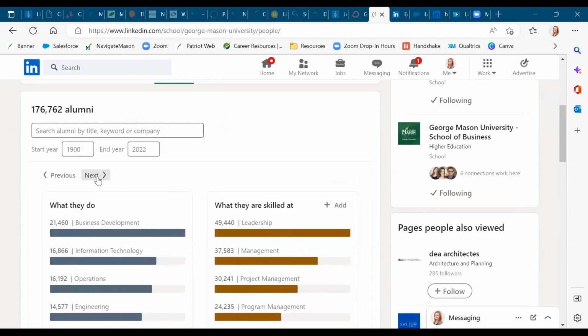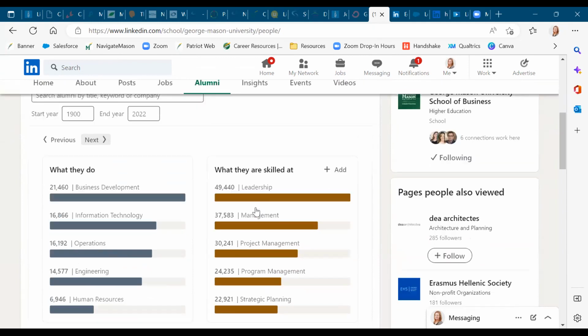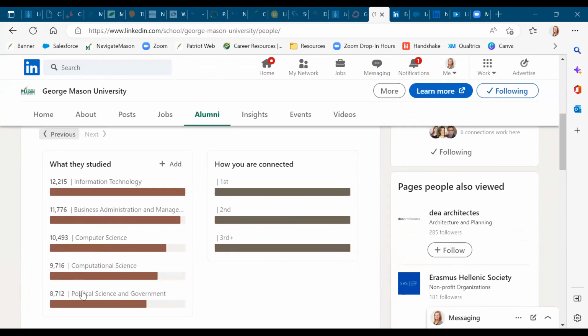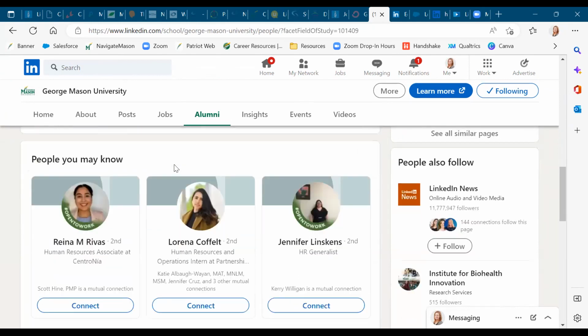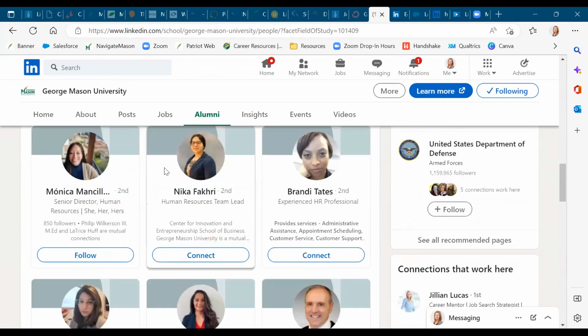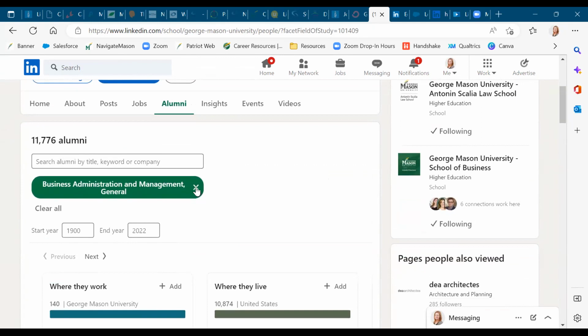We can go to the next page. What are they doing? Here's some business development folks. What are they skilled at? Again, here's some information I could be stealing for my skills section, for my about section. Okay. And then here's what they studied, and here's how I'm connected. So again, this would be the people. That first one is I'm directly connected to. So let's say I'm interested in business admin. I click there, and here they are. Let's click HR people. They're going to recommend them down below. Okay. Oh, so that's what we want there. That's what we're looking for.